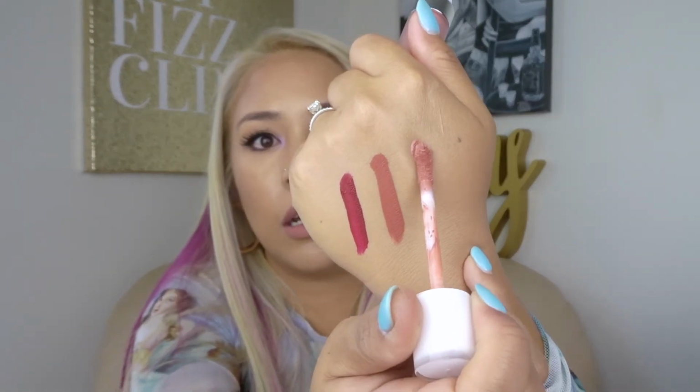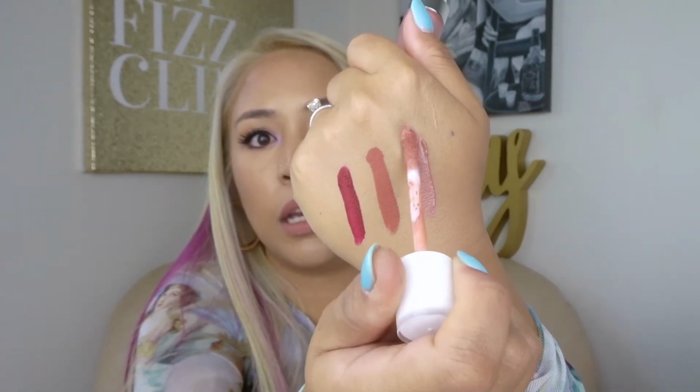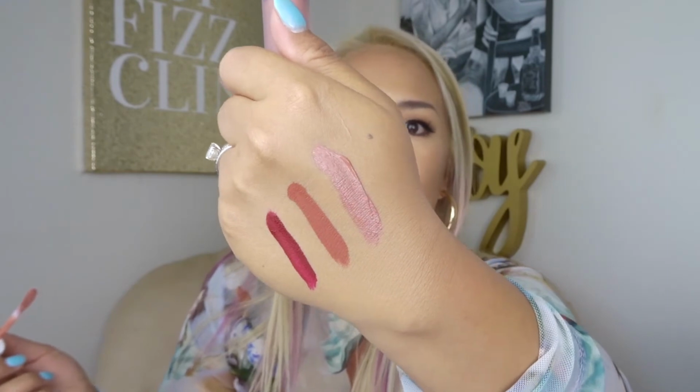So here is what it looks like swatched on my hand. And you can see how well that blends with my skin. So obviously that's why it ended up being such a great nude on me. It is a little bit pinker than my skin, so it's perfect because it doesn't make me look like I've just eaten a powdered donut, and it doesn't make me look like I'm dead. There's a lot of nude lipstick shades that I'll put on and it looks like I have no circulation in my lips. So this is definitely a really, really good one for me, and I'm so glad that I got this one.